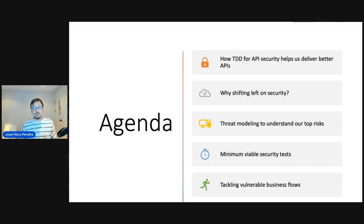We're going to see how we can create some minimum viable tests. So that's a cool idea to see, how we can create a simple test that drives a lot of value for our API security testing. And finally, we're going to see something more complex, like tackling testing and fixing vulnerable business flows.